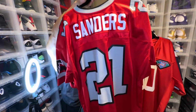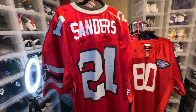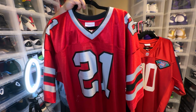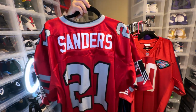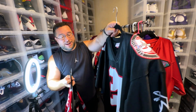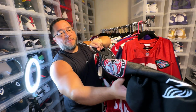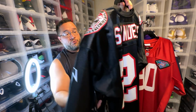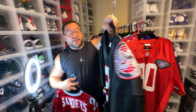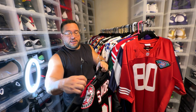Alright. So we have Deion Sanders in this 1989 rookie jersey in this beautiful red, and it has the gray and silver. Heat pressed numbers, trim, really clean. Right? And then we have the 1990 Deion Sanders with the 1990 patch. You see that metallic stitch. I mean, really gorgeous. Heat pressed as well. Other than the patch, everything looks really good.